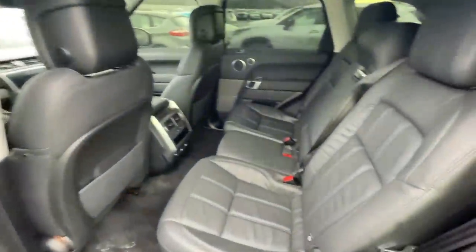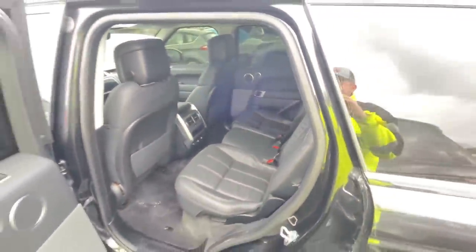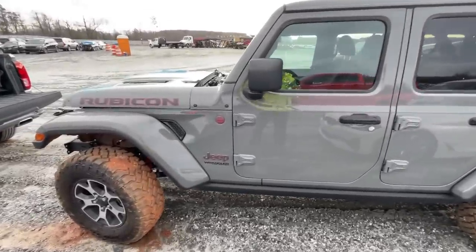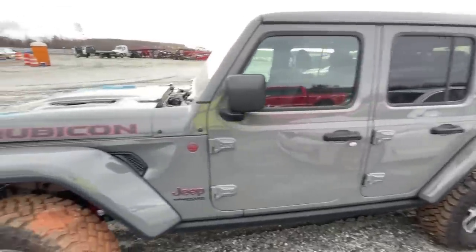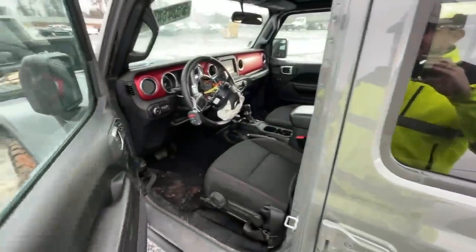But again, this is just a certificate of destruction, even though some people do somehow get titles for them, depending on the states you live, and it's definitely a controversial topic, but nothing I want to get into. So we got this 2021 Jeep Rubicon, definitely nice. Still hunting for a Jeep one day. Says this one, primary damage is water damage, so we'll see about that.